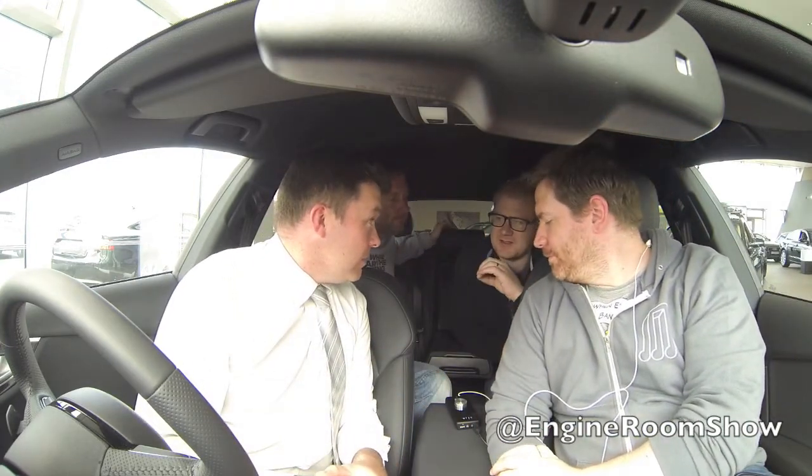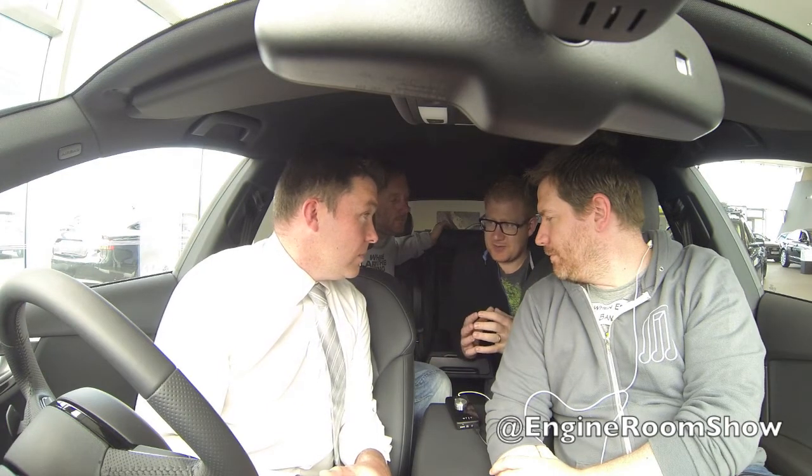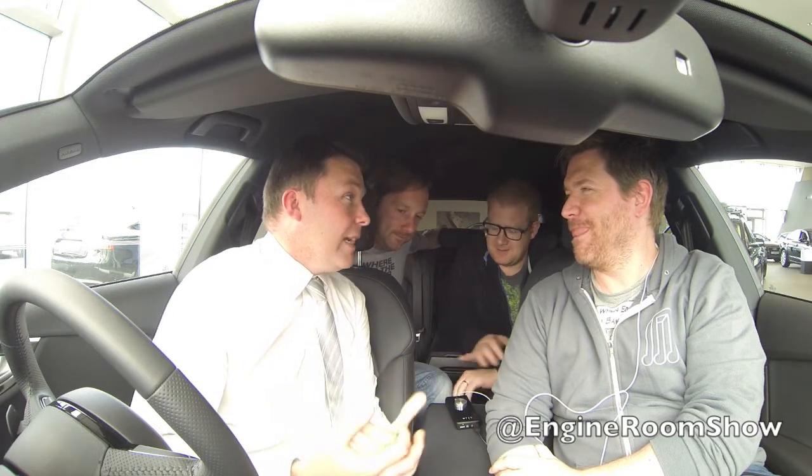Now, if Audi were smart, because with lasers they're so awesome, you could actually put the logo of the Audi in the laser. You're such a brand whore. I'm such a brand whore. Well, the only thing I personally would be trying to do is drive into the laser if I was driving behind.